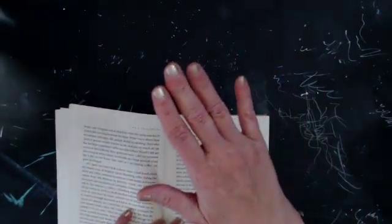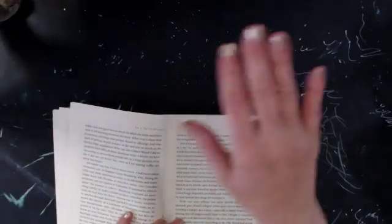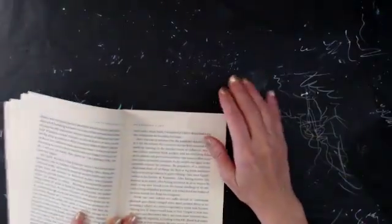Come here, come here. There's her tail. Let me get her head in here. She doesn't want to come under the camera for some reason.